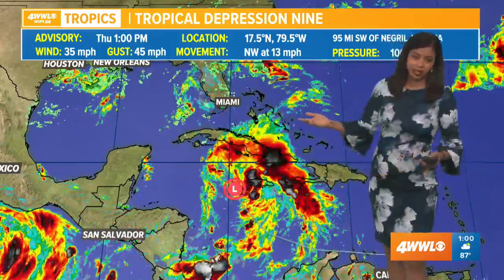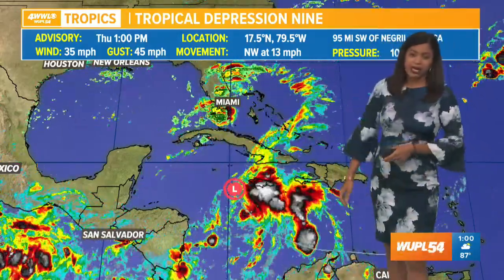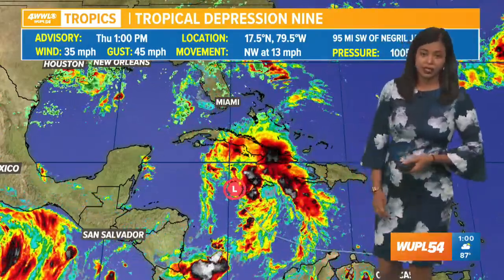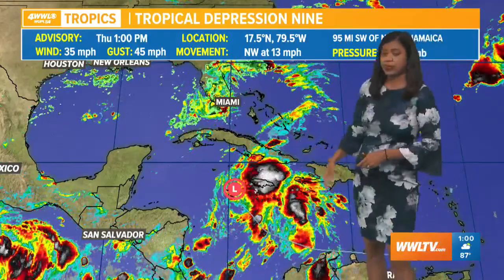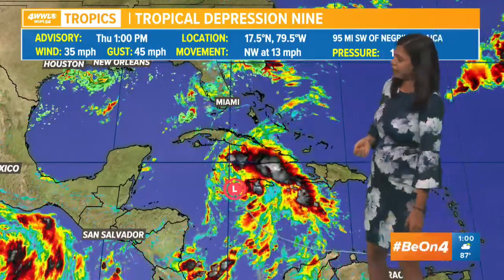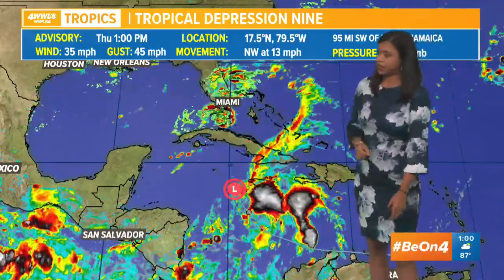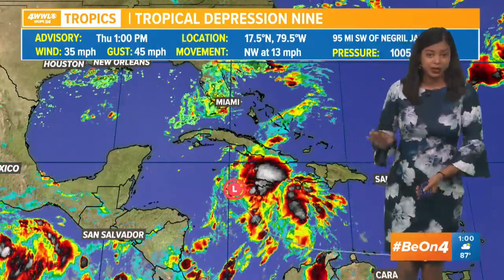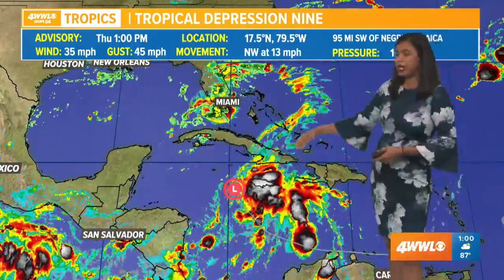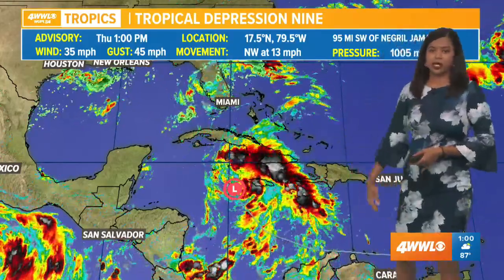with the latest information on Tropical Depression 9. It's still pretty unorganized. We're finding the heaviest rain bands north and east of the system, which is expected, but it's trying to get its act together. Right now, it is producing heavy rain over portions of Cuba and Jamaica this early afternoon. And the latest information has maximum sustained winds of 35 miles per hour with stronger wind gusts of 45 miles per hour. It is moving to the northwest at 13 miles per hour.